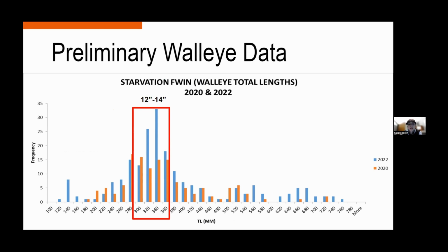And you can clearly see that we have a pretty big abundance of walleye in the 12 to 14 inch range still. We also have, and I don't know if you can see my cursor, but we also have a better group of these 20 to 22 inch walleye right here. And then we had quite a few bigger walleye show up in the sample as well. So definitely look better than 2020 samples, but we do still have this pretty high abundance of these smaller walleye in the system. And we'll get into that here in a little bit.